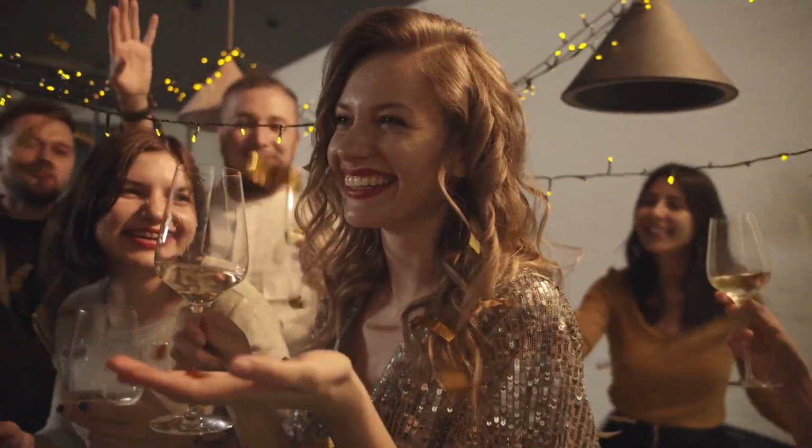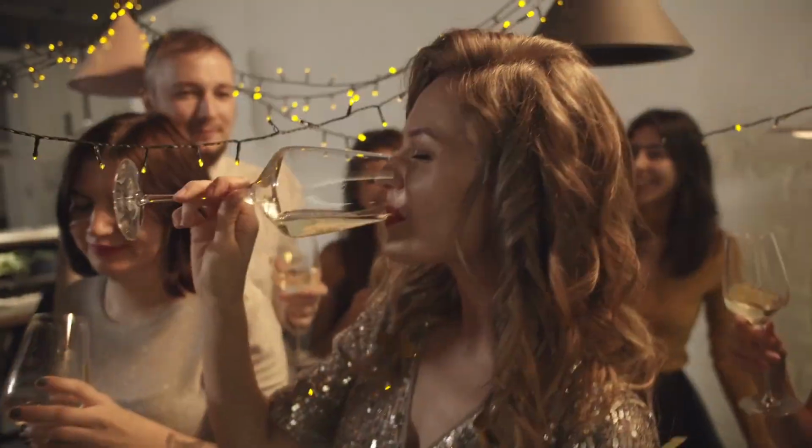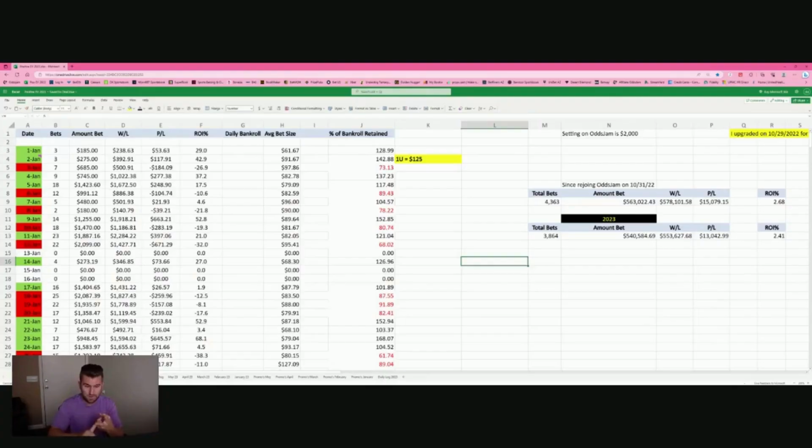So here is my bet tracker that I keep for all my straight wagers, right? So no PrizePicks, no Underdog Fantasy, no parlays, straight wagers. So if I bet Yankees money line, this goes on the bet tracker. I bet the over-under in the Heat Nuggets game, right? This goes on the bet tracker. So I have this laid out by month, and I keep my unit size here for my old betting strategy, and I have a couple different columns.